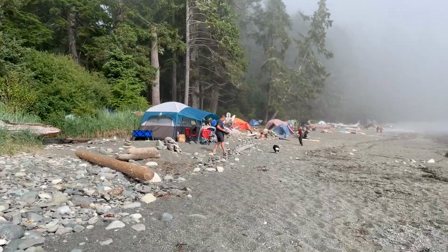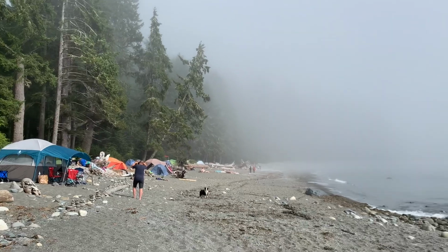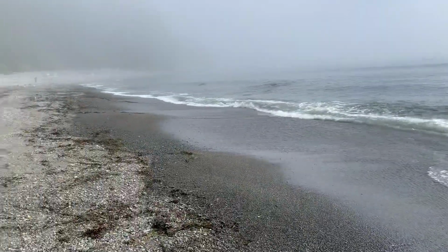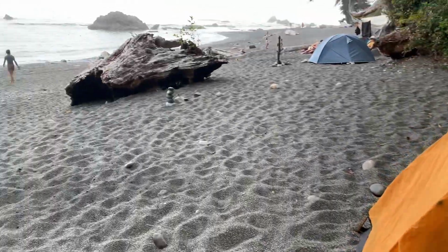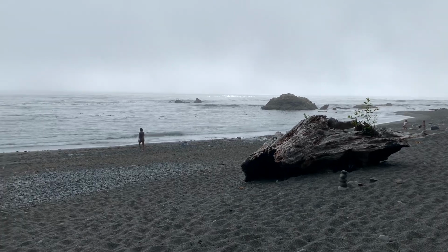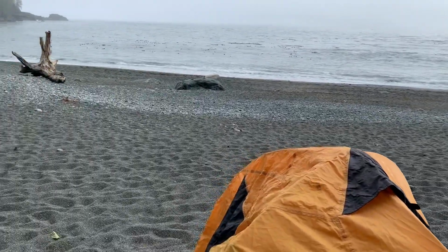Looks like we've reached the West Sombrio campsite. We're gonna keep trudging down to the east side. It's all socked in now. Success, we've reached our destination. East Sombrio Beach. This is our view. Night number 2. East Sombrio campground.